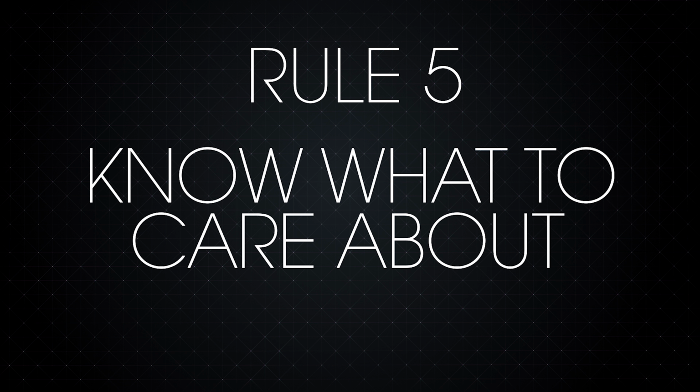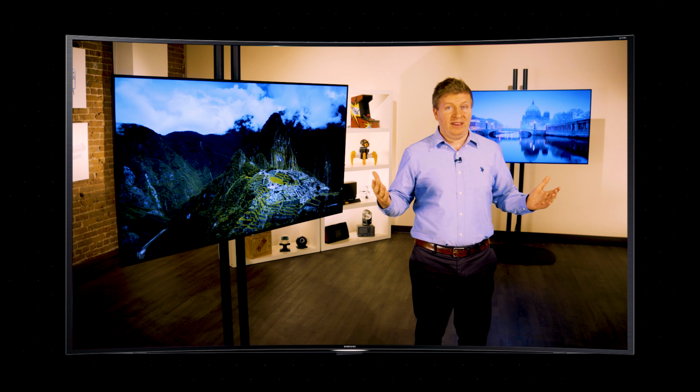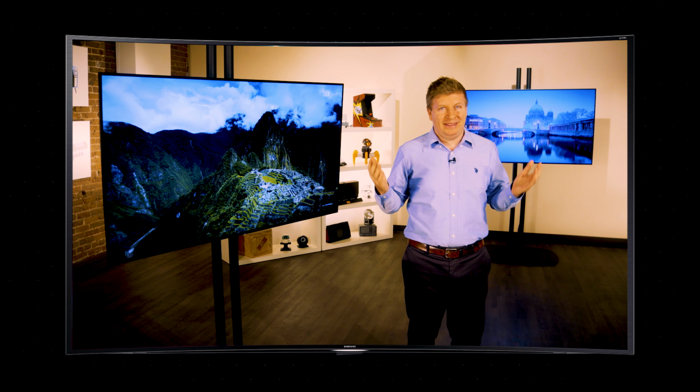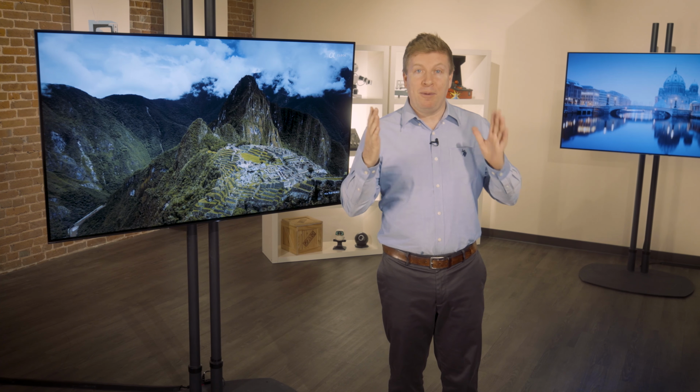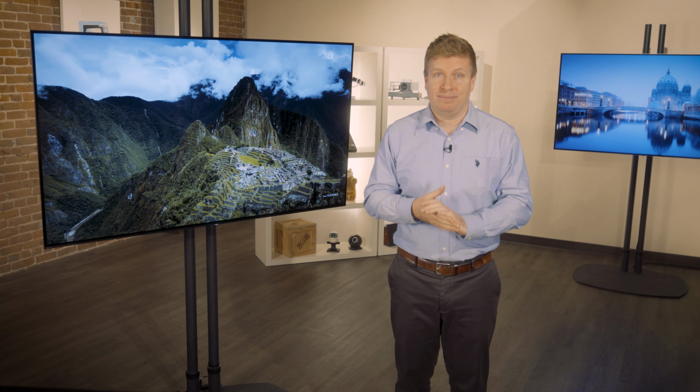Rule number 5, know what to care about. 3D? Forget it, 4 eyes. Let's leave 3D in the theaters. Curved TV? We tried it. It was cute. That's about it, really. Sound? No. The thinner the TVs get, the less room there is for speakers. Be prepared to hook your TV up to a sound system.